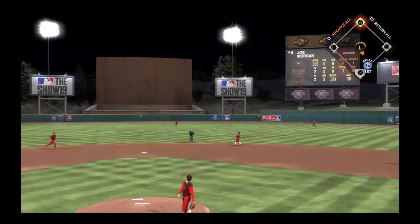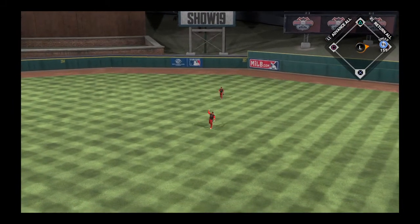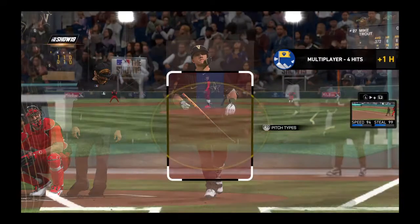Lofted in the air out toward right center, and that'll get down for a base hit. And a nice job to get the ball in quickly. He'll be held to a single here with nobody out.